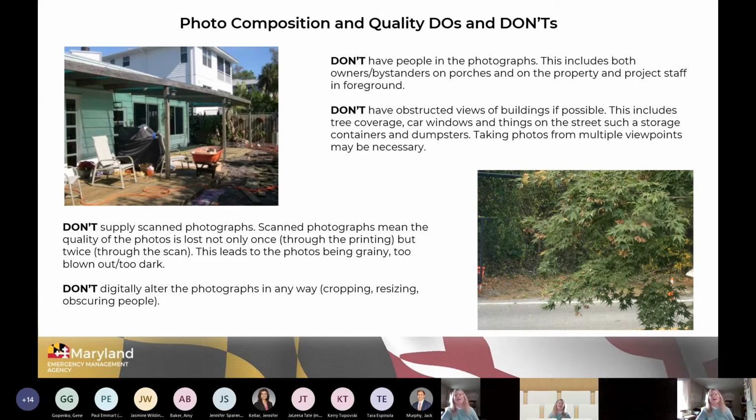So plan ahead. Don't have obstructed views of buildings if possible. This includes tree coverage, car windows, things from the street, such as a storage container or dumpster. Taking photos from multiple viewpoints may be necessary. You can see from that picture right there, whatever is being shot is hidden behind that giant tree. And then there's cones and other things in the picture.